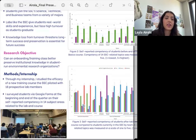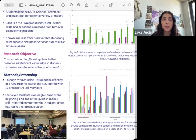And so my methods were that throughout my internship, which took place over winter quarter, but as I said, I've been in this program for 3 years, so I have additional information. Throughout this, the SSC piloted a training course. So typically, students just joined the Student Sea Glider Center and joined one of the three teams directly without an onboarding program. But this year, since the SSC is increasing in size and complexity of the work that we do, we thought that it's time to try out a class. So I studied the efficacy of the class that we had for the first time in winter quarter with 18 students who were interested in joining the lab.